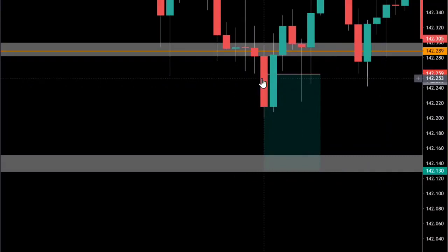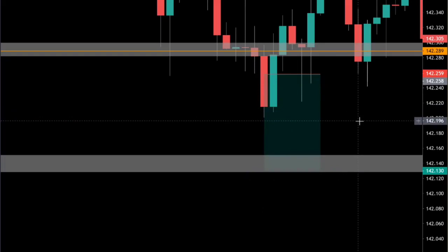So we broke support. Sometimes, when price has a lot of volume on pound yen, it continues moving, and that's what we were anticipating right over here, especially after it would break the low down over here. But hey, listen, everything has a probability, right? And I guess the probability wasn't in our favor at this point, and price went back in the range.